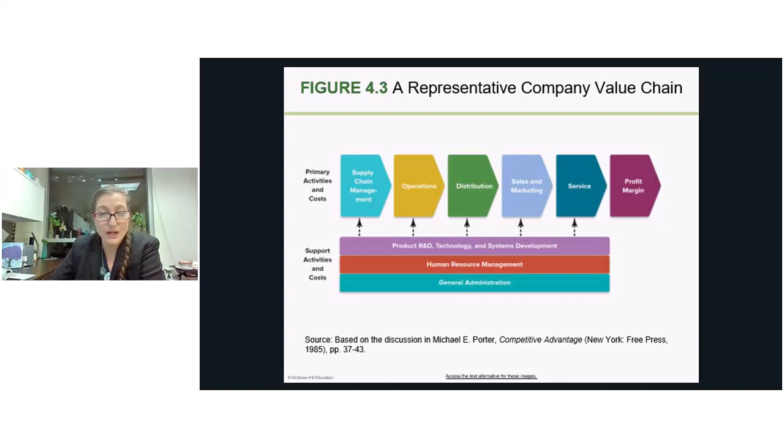Here we've got a graphic of an organisational value chain. So the primary activities and costs in the value chain include supply chain management, operations, distribution, sales and marketing, servicing, and this is when we consider the support activities and costs that go into each of those primary activities. Support activities include research and development and systems development, for example, human resource management, as well as general administration. So each of these support activities go into making sure that these primary activities happen, and then we end up with our profit margin.